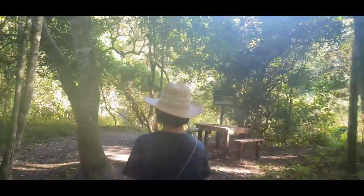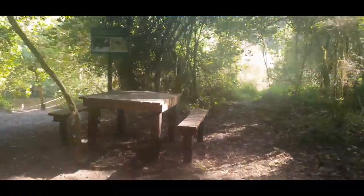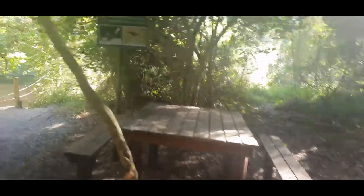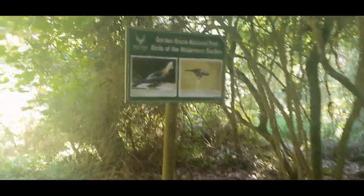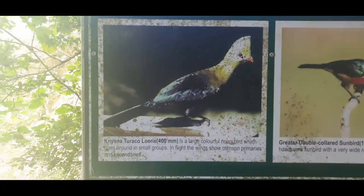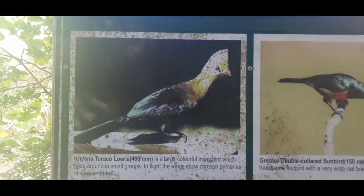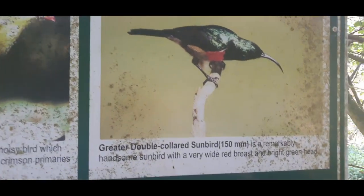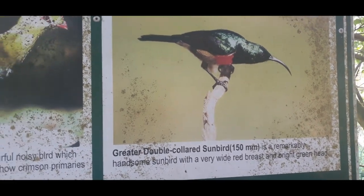Take the pontoon crossing. Ideal place to have a picnic. We're getting stuck with the toilets. And some information about the Knysna Turaco, and then the greater double-collared sunbird. Tiny little thing, but beautiful as well.